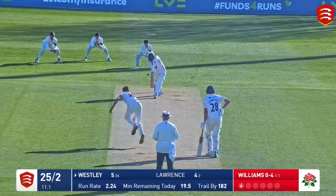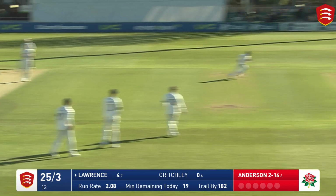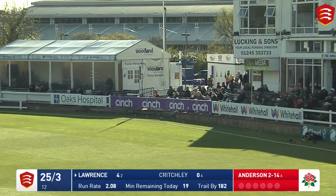Williams moves in and bowls. Loud appeal for LBW. That meets with the approval of the umpire as well. And Essex are 25 for 3. Here's Anderson for Lancashire in, and balls driven through the offside by Lawrence. Timed pretty emphatically. Williams to Critchley.